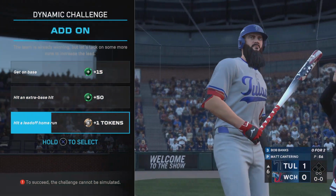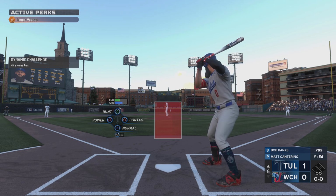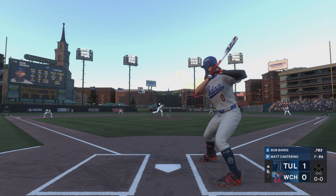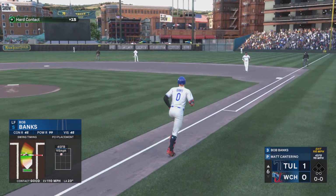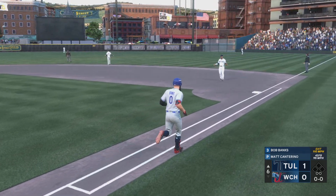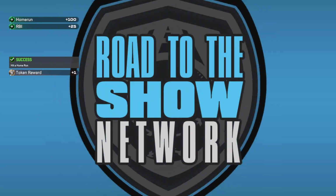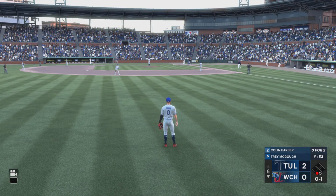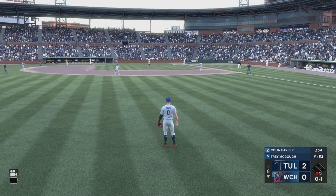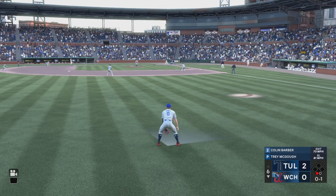Now it's the switch hitting outfielder, Bob Banks. Swing and a rocket. Far back there. And it's out of here. He came with that big heater, but nice job recognizing it and put a good swing on it. He made good contact and let the velocity on the fastball work for him to drive it out.